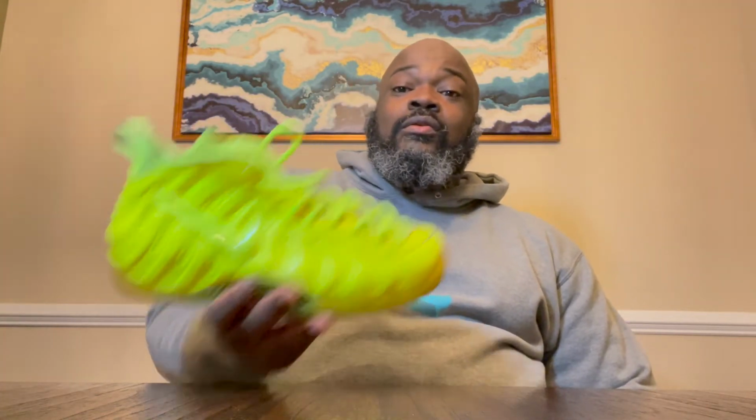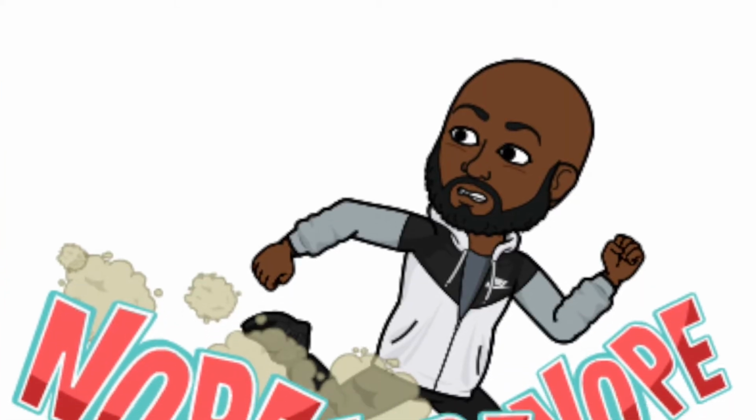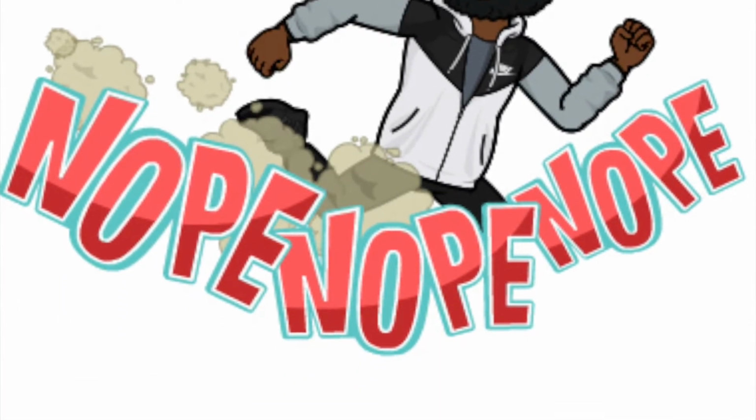So, since I still have this pair, I have no need for the new pair. So, that's a pass. The next shoe that supposedly came out today is the Volt Ultra Boost 1.0 DNA.